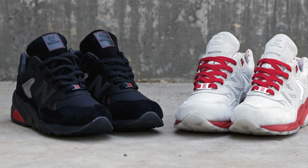Like, I remember one of the first BAIT sneaker collabs that I ever heard of, and it was the G.I. Joe and New Balance back in 2014 or 2015.